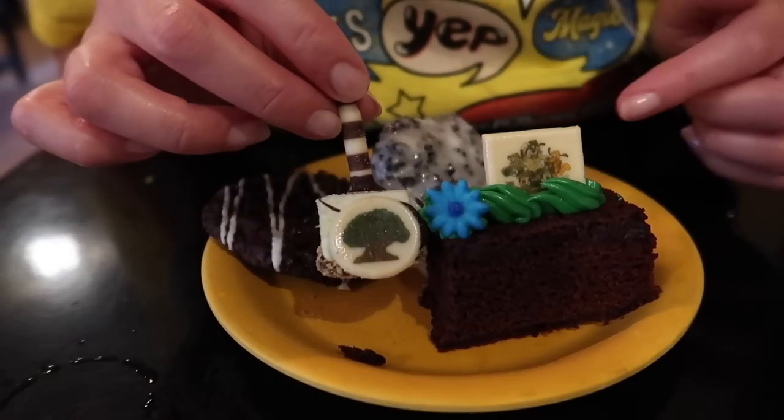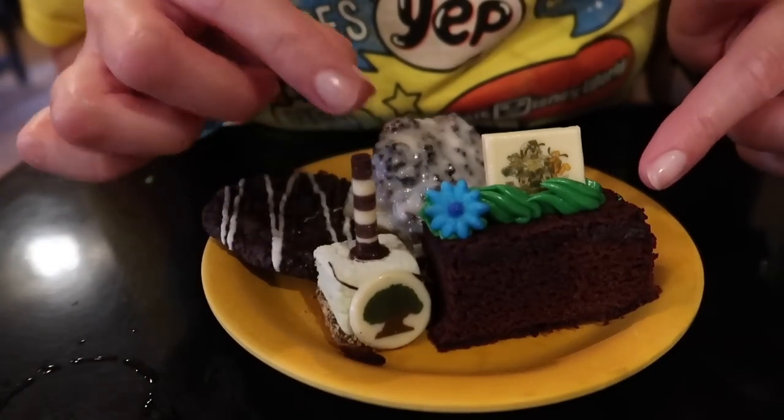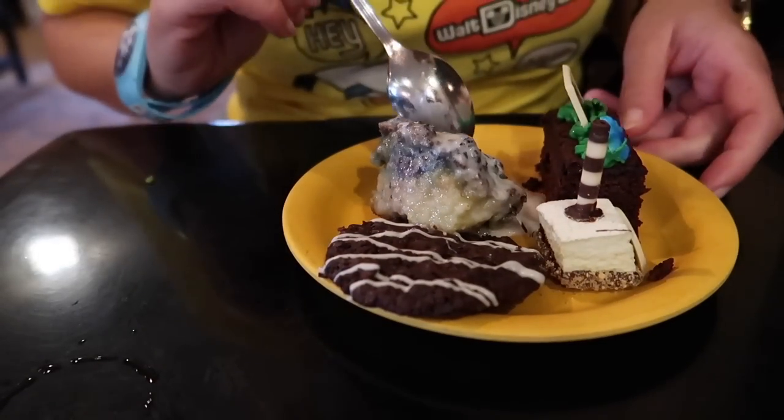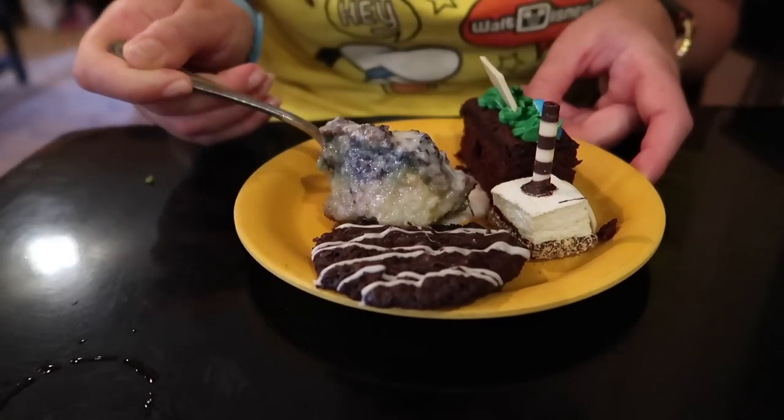Cute. I love this s'mores pop. It's got the tree of life on it, this brownie. This was the warm bread pudding, so I had to go ahead and get that. And I gotta try that while it's still warm.